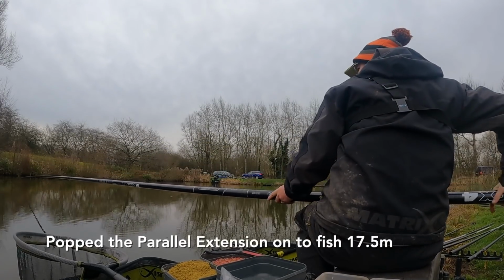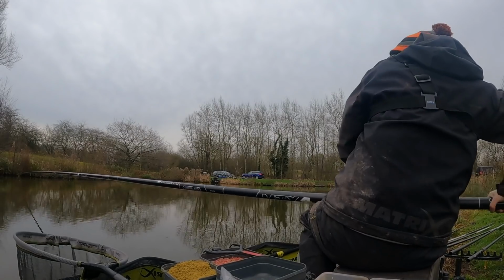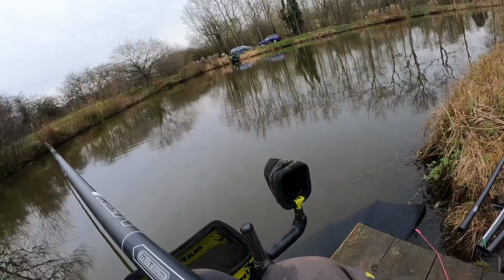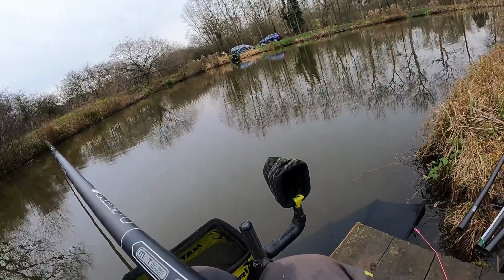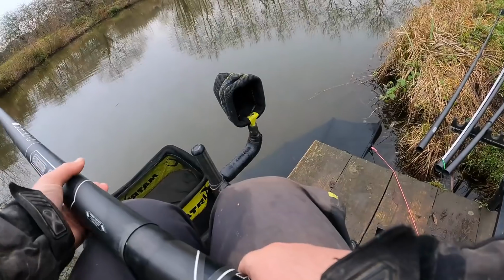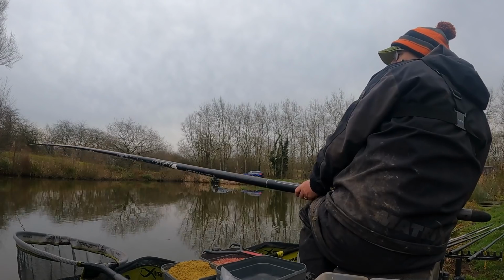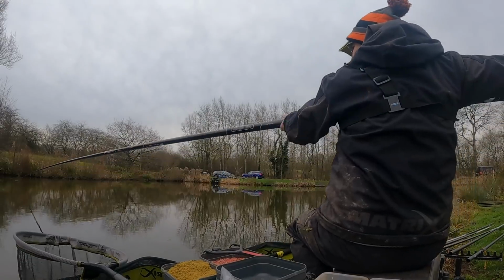Oh, got my 17 metre section on there. I'm going out the side of it. Oh, it's fishy there. There's got to be fish swimming up and down between myself and Ben up that far bank. It can't just be to my left, there's got to be some to my right. Just passed by that little bit of roach and it's shot under. A lot more carp here.